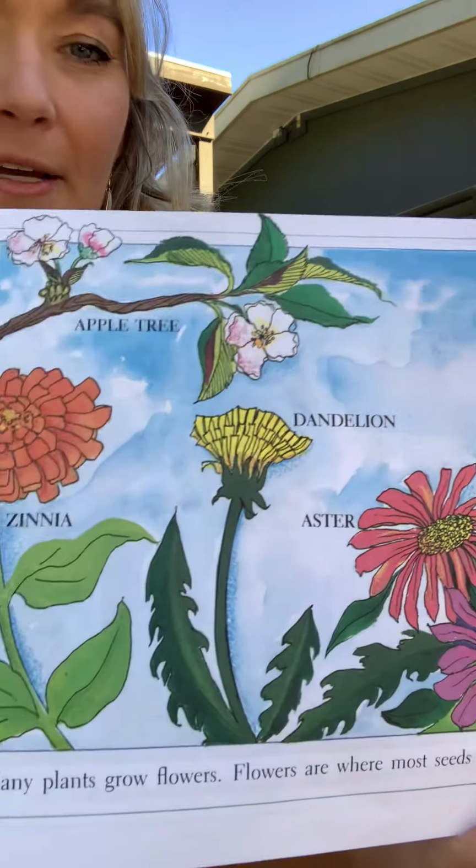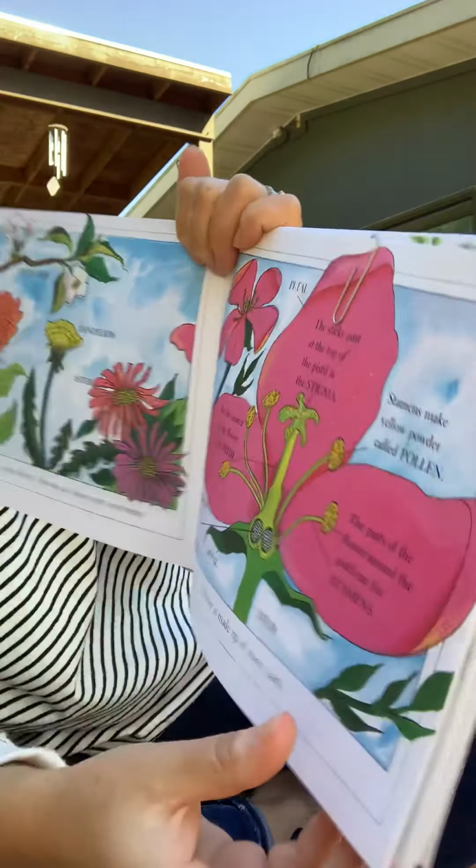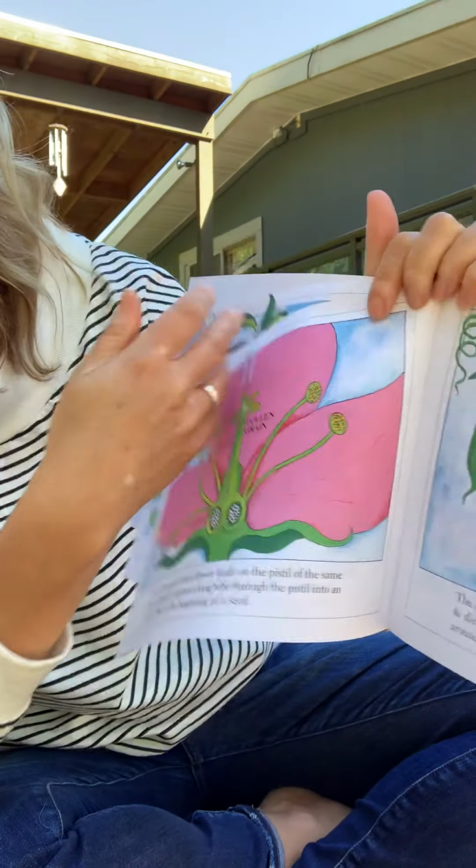You might see a type of flower that you have in your yard. I'm going to skip these ones.